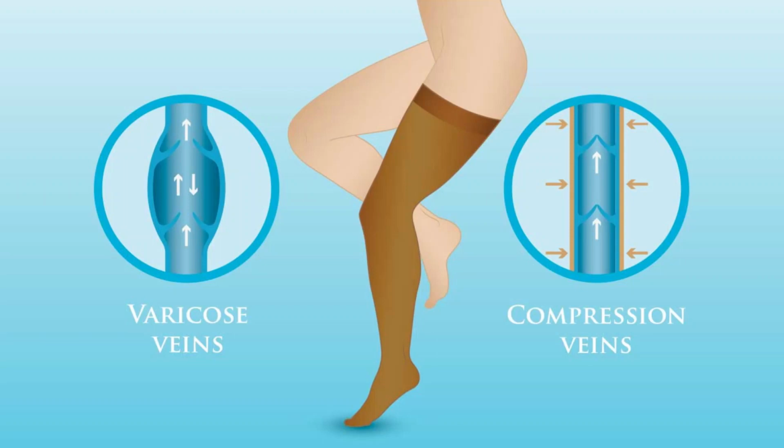And I'll tell you some additional treatments for more severe varicose veins. If you do not respond to self-care or compression stockings, or if your condition is more severe, your doctor may suggest some other varicose vein treatments, which I shall tell you.